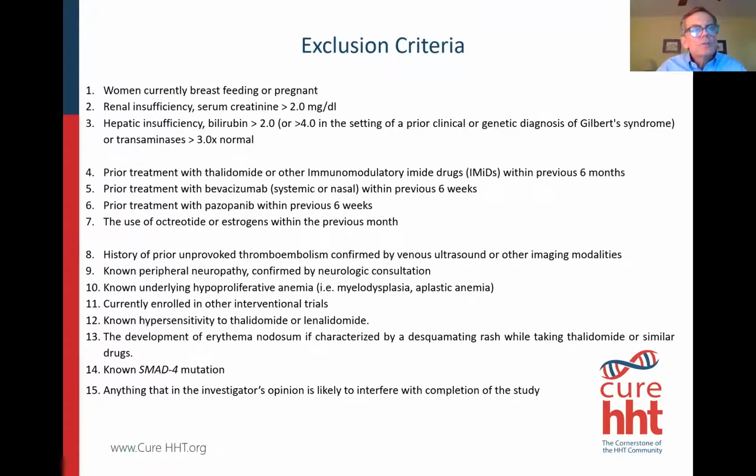But we also exclude people with certain things, and we do this primarily for safety. We don't know the effect of pomalidomide on someone who's breastfeeding. We don't want to take any chances on somebody who has kidney or liver problems. If somebody has had previous problems with blood clots, we don't want to put them on this drug because it probably does have a very low risk of increasing blood clots.